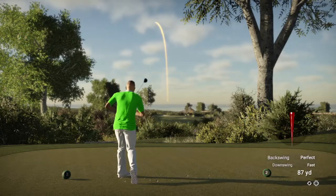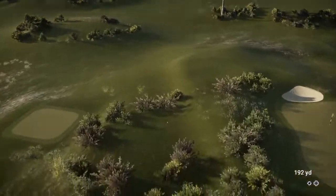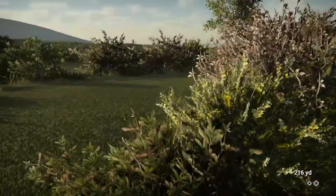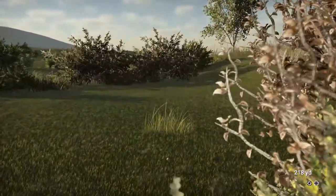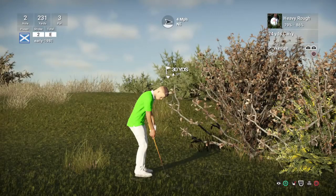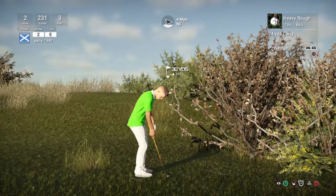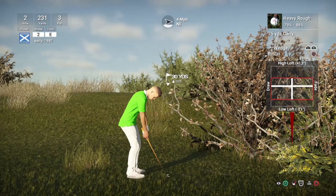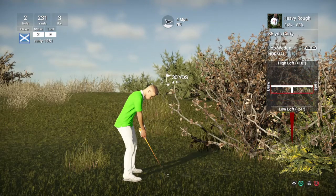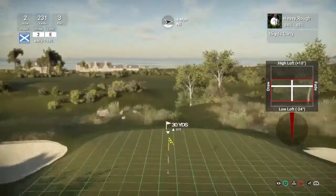Oh, and there's a fast, and look how far left that has gone, guys. Jesus. So there's my first poor tempo swing of the day. Hopefully it's the last. Wow. Right, so I'm now in a tricky situation here. 30 yards. I do feel my best option is a pitch.